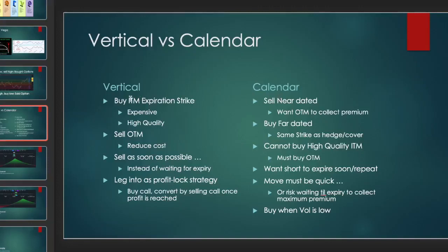So with verticals, you buy an in-the-money call. Why? Because you're buying something that is high quality, and it's expensive, so you're offsetting it by selling an out-of-the-money call. The in-the-money call that you bought is expensive because it's high quality, and the call that you sold is out of the money, which means its delta is less, which means it is less likely to end up in the money, which is exactly what you want when you're selling an option.